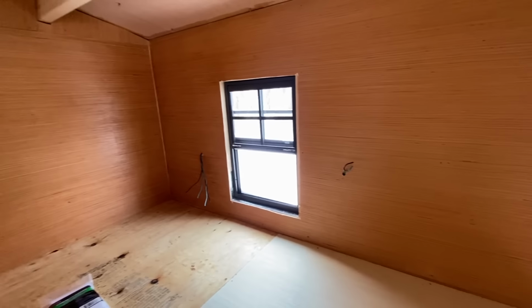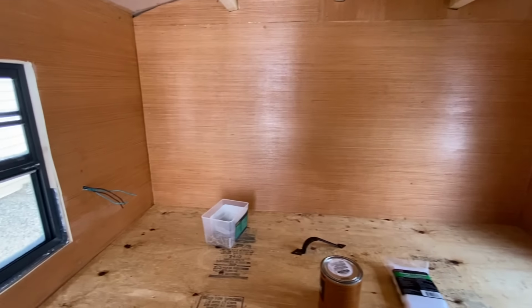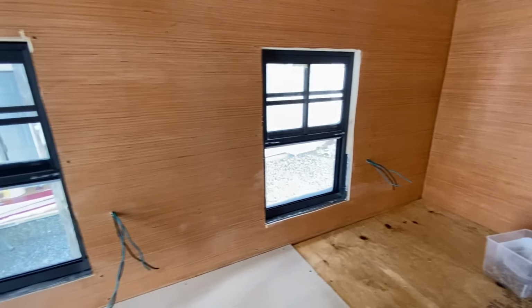So in the next couple of days, I'm going to be continuing the trim on the inside of this trailer and hopefully finishing it up in just a few days.